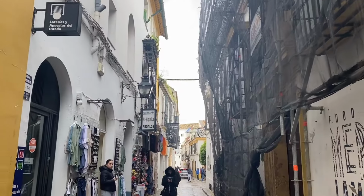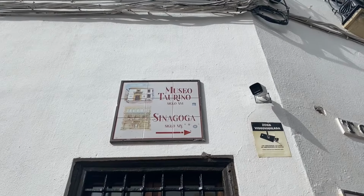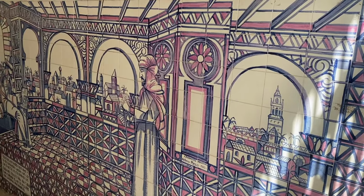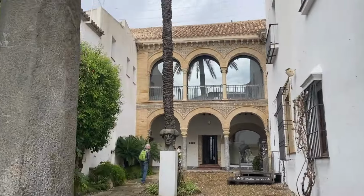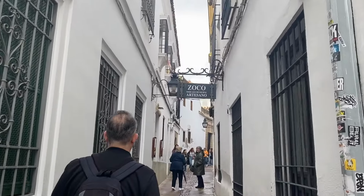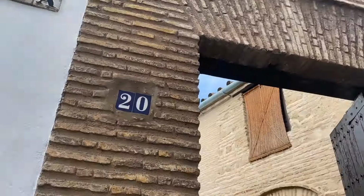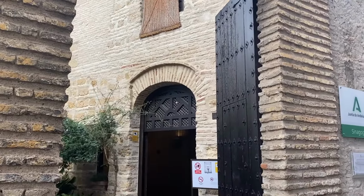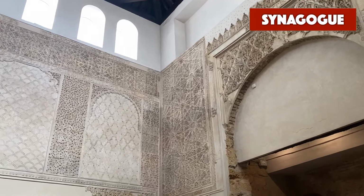Next, we headed over to Cordoba's Jewish quarter. The Jewish quarter stands as a reminder of the city's multicultural past. Cordoba's Jewish quarter is home to one of only 3 original synagogues that still stand in Spain. Most of the synagogues were destroyed after the expulsion of the Jews from Spain at the end of the 15th century.